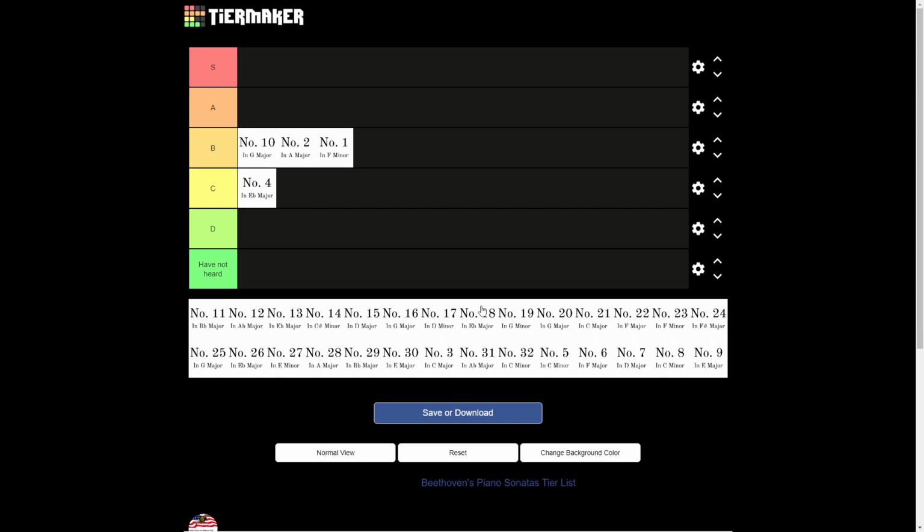It's really interesting how he begins on that sixth chord, if I recall. And then you have the really quirky second movement, and then the third movement, which is just like a gallop. Definitely fun. I'm going to put that in A tier. That's my first A tier piece. All right, let's choose another one.